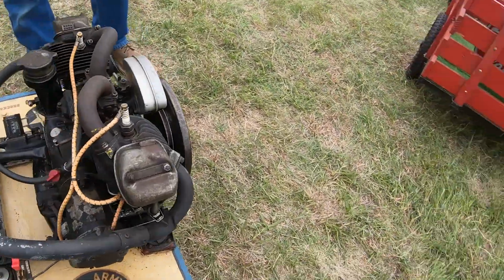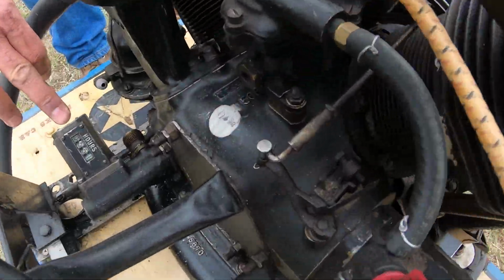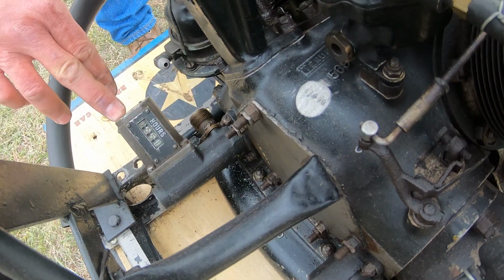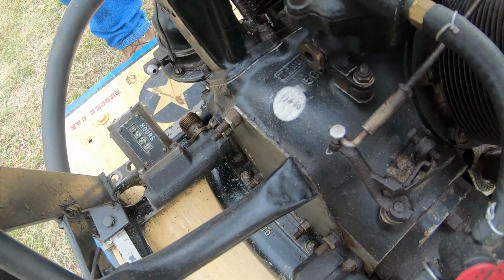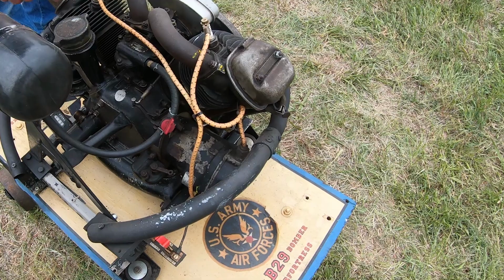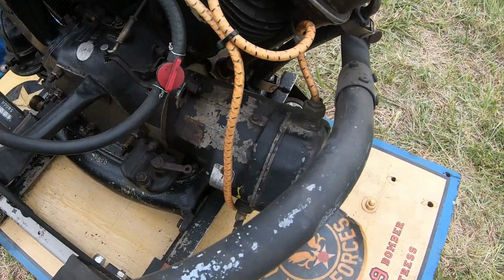The motor here's got an hour meter. Oh yeah, okay. It was last repaired, rebuilt in '52 with 289 hours. Oh, it's got 551 hours still accumulated. And there's a generator there. Looks like maybe the magneto. Or, oh, it's a magneto. Okay, gotcha. The mag running the plugs.